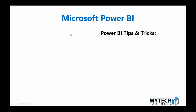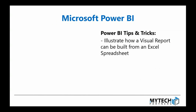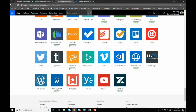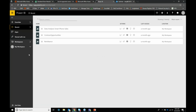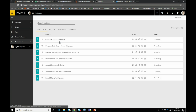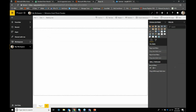All right, our final thing that we're going to look at today is Microsoft Power BI. Power BI can be used to create visual reports built from Excel spreadsheets. So if we take a look, there's a couple of pre-populated items within Power BI, and we've accessed it recently, so here we go. You can look at a couple of different things. If we look at remittance, for example, this is something that we created. You can get some handy different graphs. You can also look at different data sets. So you can launch here.